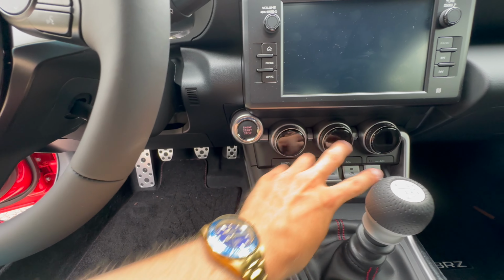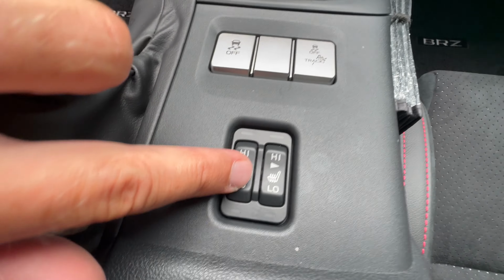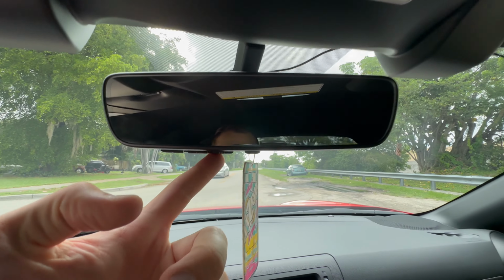Push to start. Got my climate control here and some of these racing modes down here. Also very shiny. And the most useless feature of all, heated seats. The mirror is a smart mirror, automatic. It's got a couple garage door openers inside it.